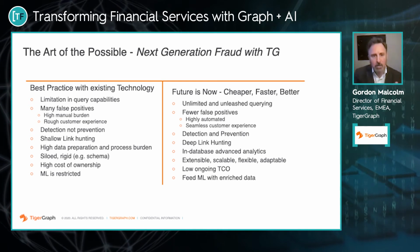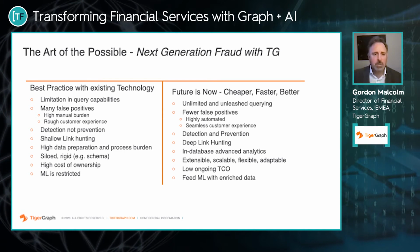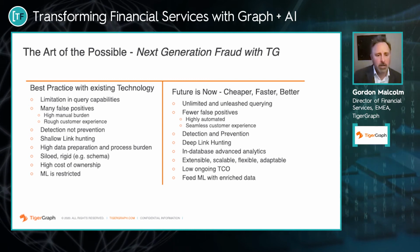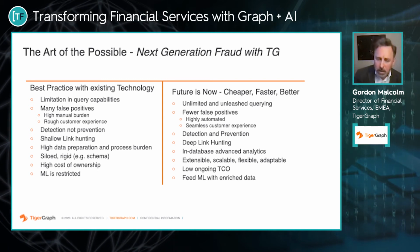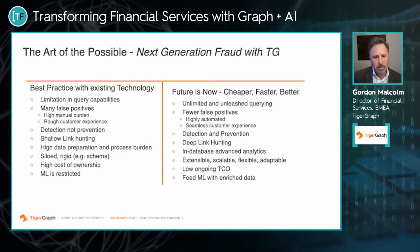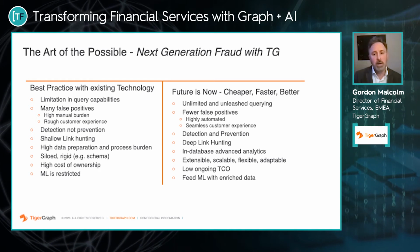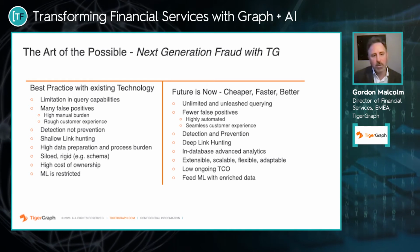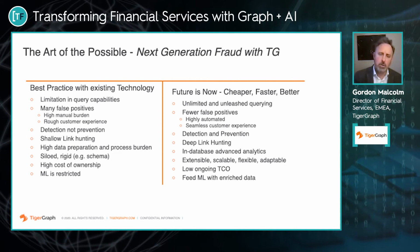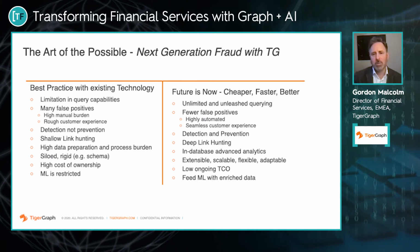We talked about the shallow link hunting, traversing across relationships in a relational world that's very rigid and not performant. A lot of data preparation is involved as well. Organizations face a classic 80-20 rule. They're spending 80% of their time preparing the data to then do analysis on it. And we turn that on its head. It's siloed, it's rigid. There's a high cost of ownership, and your machine learning and advanced analytics are suppressed.